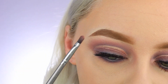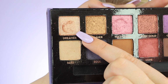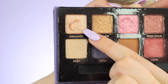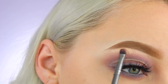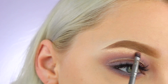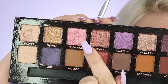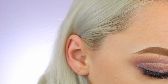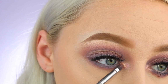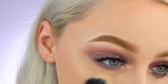Alright, so I'm just going to take this tiny little Precise BH Cosmetics brush, and I'm going to dip into the shade Dreamer, which is that super pretty champagne-y shade we used earlier. And I'm going to add that to my brow bone, just for some extra highlights. And then using that same little BH Cosmetics brush, I'm going to dip into the shade Wild Child and add that to my inner corner. And then over top of that, I'm just going to take a little bit more of Dreamer, just to make it pop a little more. So as you can see, not a ton of fallout at all, but I'll just brush away.